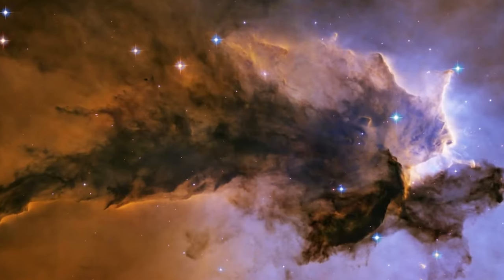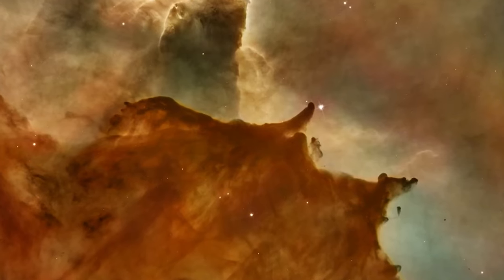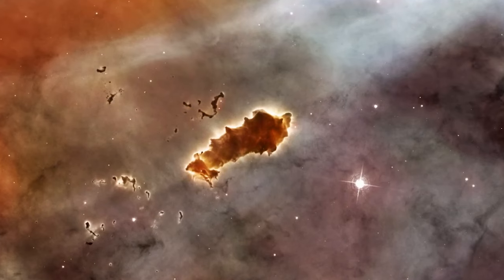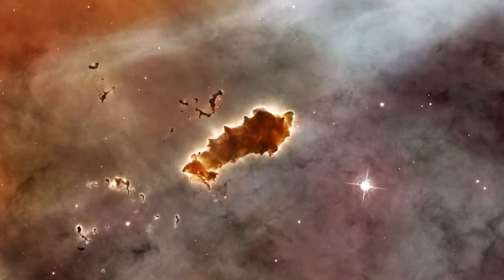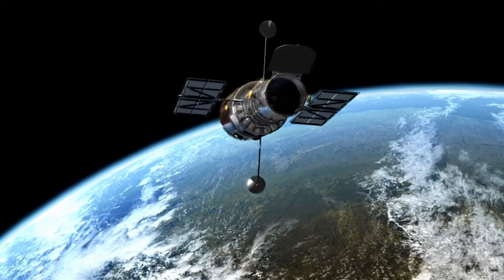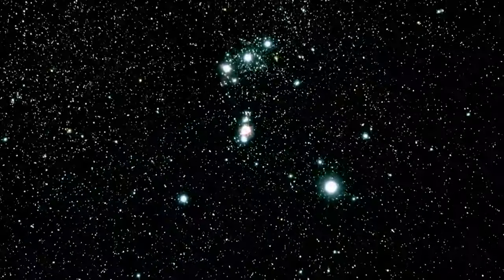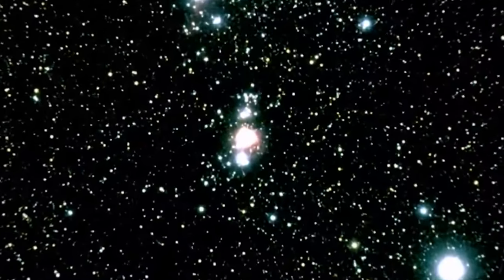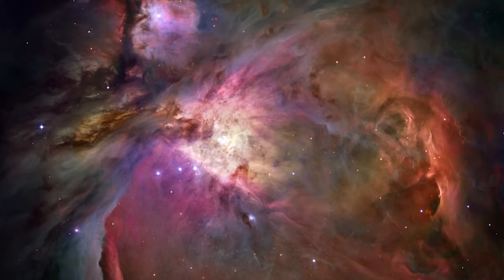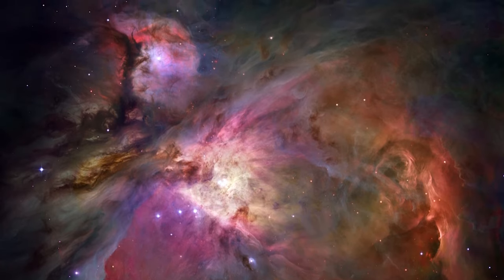In fact, the first concrete evidence other planets exist didn't come from finding the planets themselves, but from finding the places where planets are born. Peering across 1,500 light years, the Hubble Space Telescope zooms in on the Orion Nebula. It is a giant stellar nursery where stars are forming by the thousands.